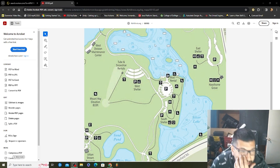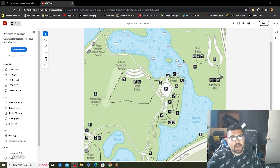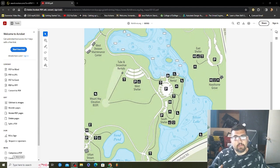Cover as much water as possible. Know where you're gonna go. Know where your lake is. That's number one thing to figure out the puzzle. Once you end up getting there, you kind of figure it out. And then now there's another thing that plays a big role.